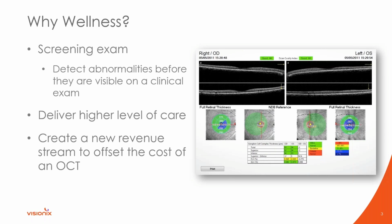And what this allowed us to do was really to deliver a higher level of care because, as we all know, OCT is outstanding at picking up things that sometimes we miss clinically. The other thing that is very important to optometrists is obviously we need to make a living.